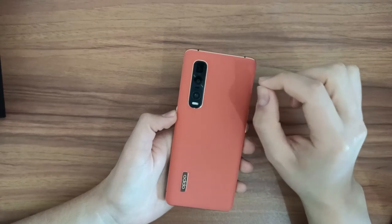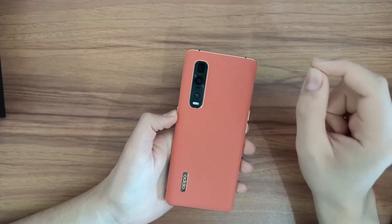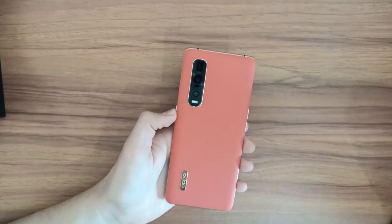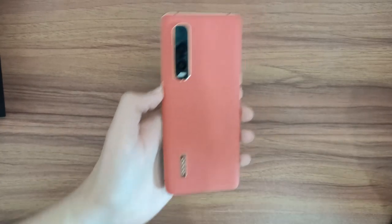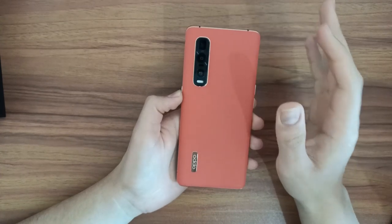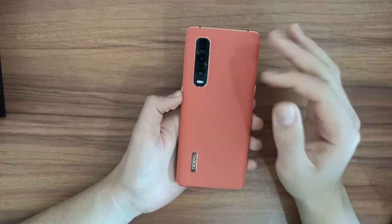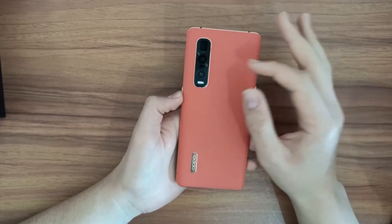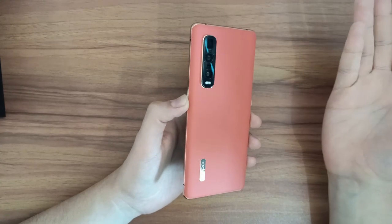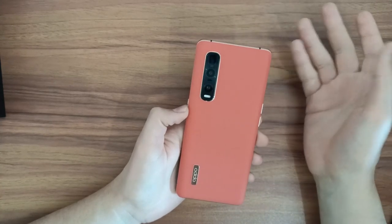So each individual pixel of those 48 megapixels is 1.12 micron. And that's significantly bigger than the 0.8 micron that we saw on the IMX586. And because it still combines the four pixels into one by default, you're going to get 2.24 micron pixels. That's a very big size for a pixel. And it's going to mean that you get more light from your pictures, and you're going to get better low light performance.